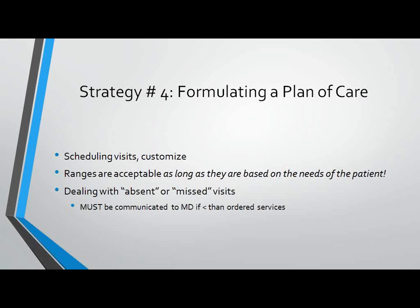So within your agency, who is looking at the scheduling and who does the scheduling? I know that in some agencies they have clerical staff that set up the scheduling, and in other agencies it's strictly done by the clinicians. But the majority of home care agencies, it appears, use a combination of office staff and supervisors.